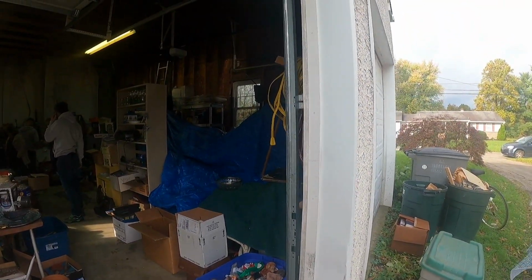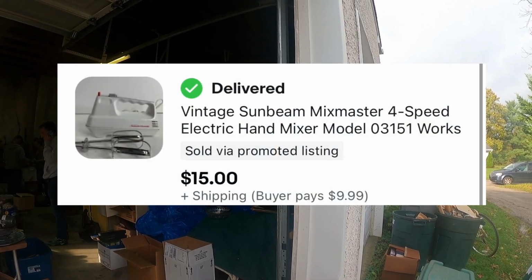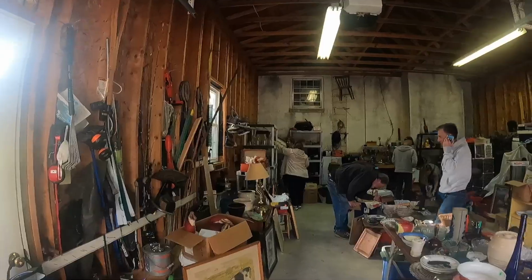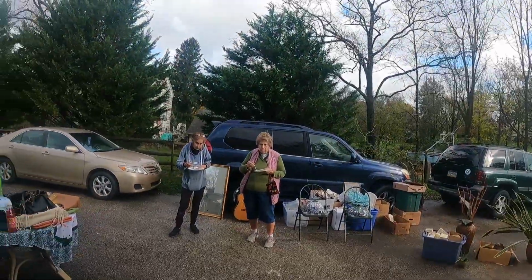So I know the box says KitchenAid mixer, but you will see a Sunbeam mixer on the screen because when I got home, I opened the box, and there was actually a Sunbeam mixer inside, not a KitchenAid. It's kind of unfortunate because KitchenAid is a better brand than Sunbeam, but as you see, the mixer still sold for $15 plus shipping.